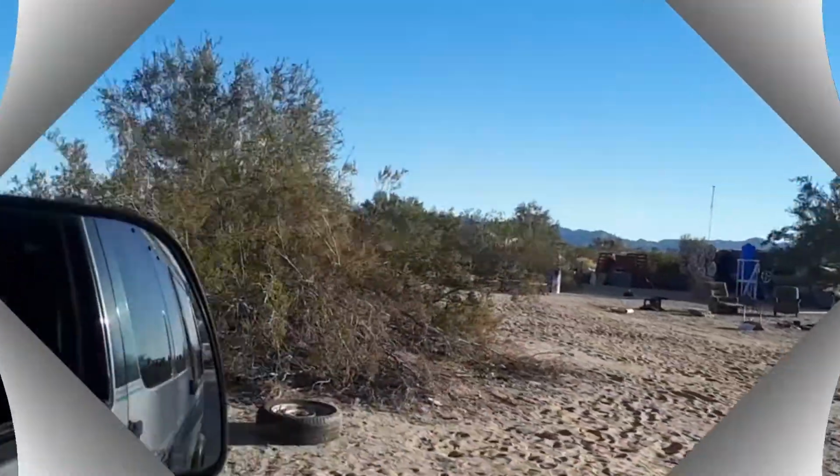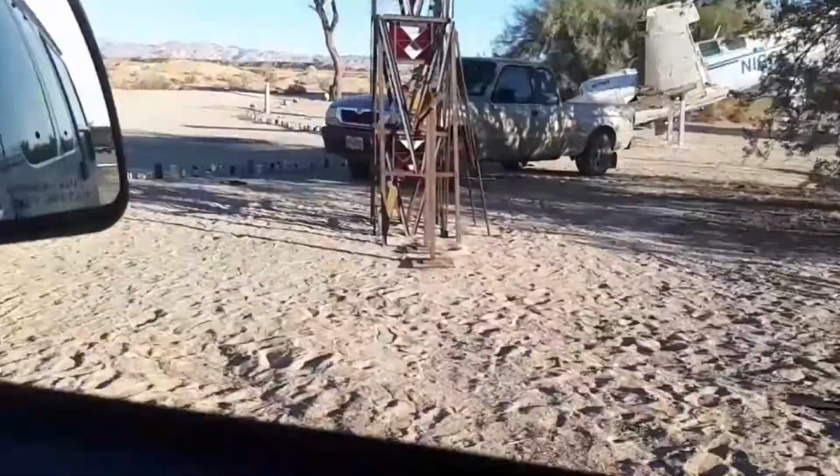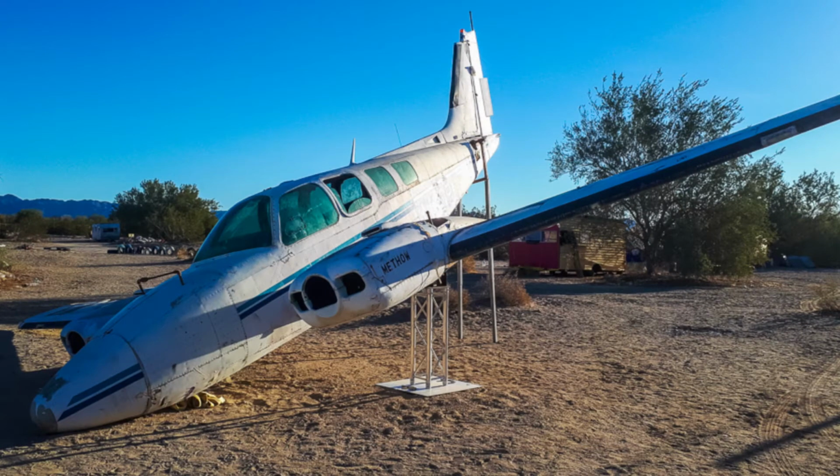We're just driving through Slab City. There's a few interesting exhibits. There's an old airplane that's made famous three-point landing.